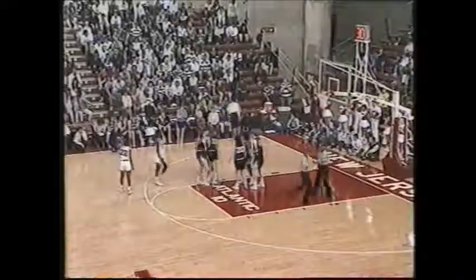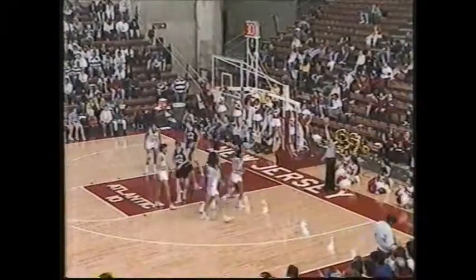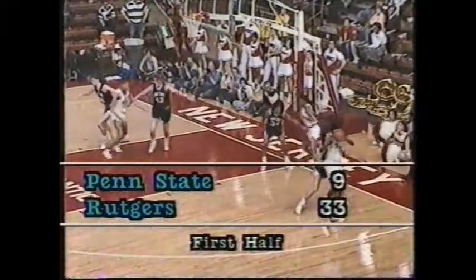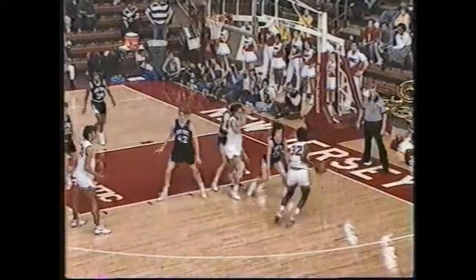Lynn Doherty shooting 0 for 4. Now, she's a player that supposedly comes out 3 days a week, 7:30 in the morning to practice her shooting, but she's 0 for 4 today. 5 minutes and 43 seconds remaining in this first half. There you see the score, and that is the correct score, 33-9, Rutgers.